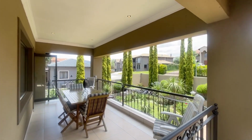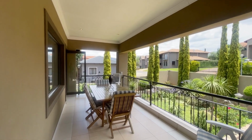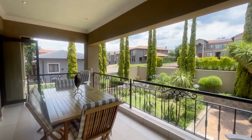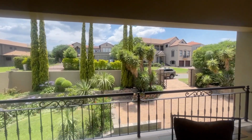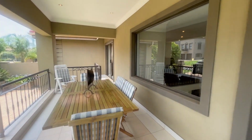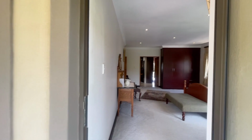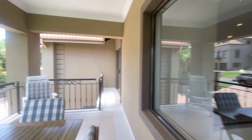Sliding doors, taking us into the balcony. Beautiful big balcony, six-seater table, and views of the manicured front garden. That is again a stunner. I keep looking at how perfect this garden is. And back through the balcony, but I just want to point out it also leads into the main bedroom, but we'll go and have a look at the main bedroom shortly.